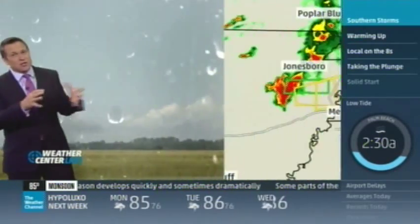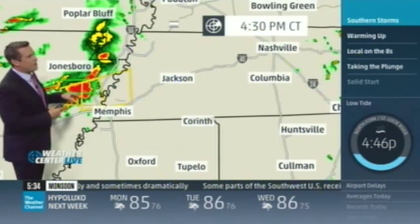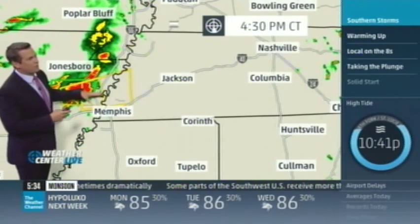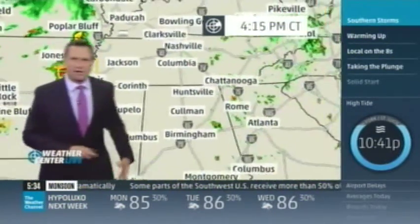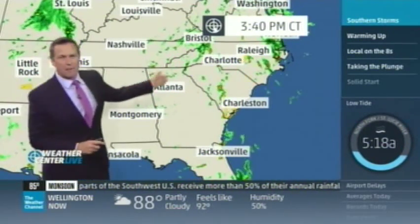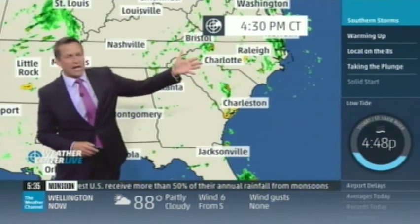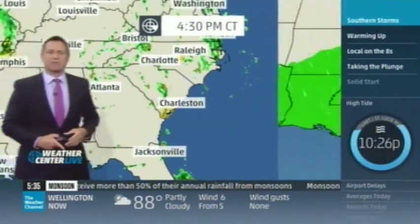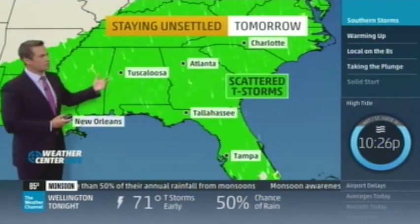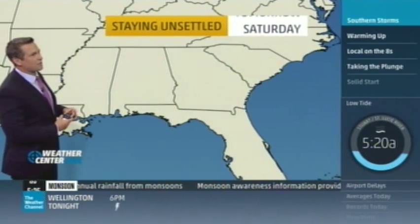Heads up, because at times you could have some very heavy rain like you've seen the past couple of days, and like we're seeing right now just outside of Memphis and north of town, severe thunderstorm warning currently in effect. Just kind of giving you the big picture of what's going on. And then you have the very hit and miss storms that can pop up around Atlanta and throughout parts of South Carolina, North Carolina, where there are a couple of severe thunderstorm warnings currently in effect. This is where it is going to stay unsettled tomorrow with some scattered thunderstorms.